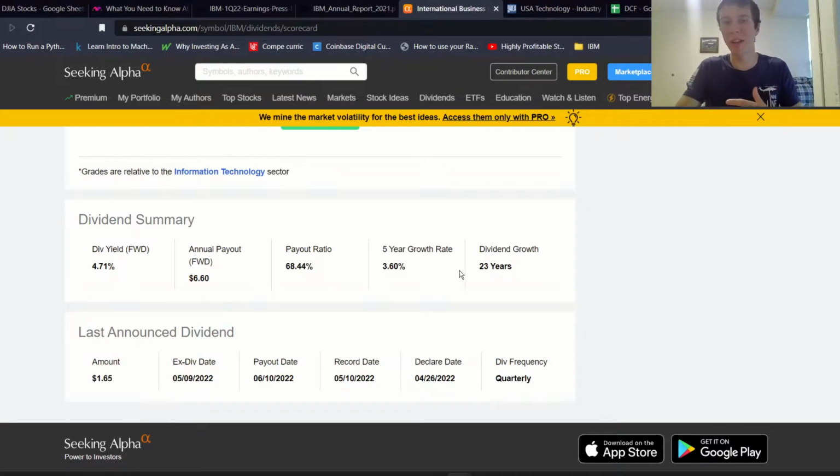And this dividend growth value is not correct yet again. Both of my other sources, Dividend.com and MarketBeat, said 28 years. So that's what I'm going with. And that does make them a dividend aristocrat, which is pretty cool to see.